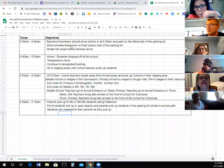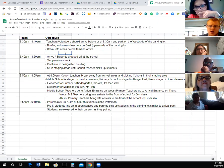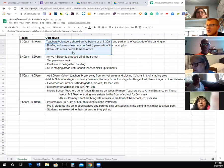We will have a briefing really quick. And this is just if anybody has any questions. There's still some confusion about their particular area. Nothing too much, nothing big will really happen in this period of time. Just arriving, making sure that nobody has any questions before we break into our areas before families arrive.